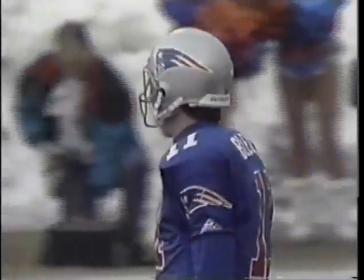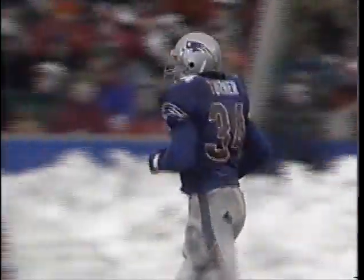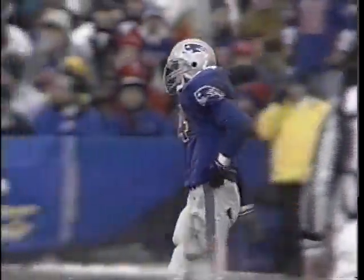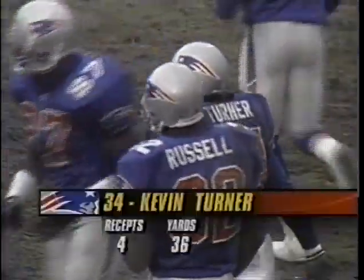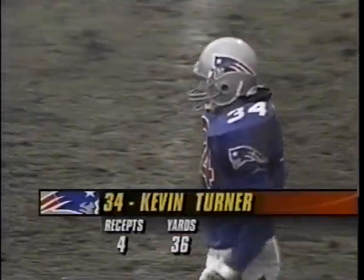Here's a throw and a catch. Beautifully done by fullback Kevin Turner, coming out of the backfield, catching it shin high and turning up. A 10-yard gain on the play and a 1st down. Kevin Turner makes the big plays. Now, this is not a flashy play, but he has to make a good catch. Watch this. That's a tough, very difficult catch, and he's gutsy enough to stick it in there to get the 1st down. Game clock ticking down.